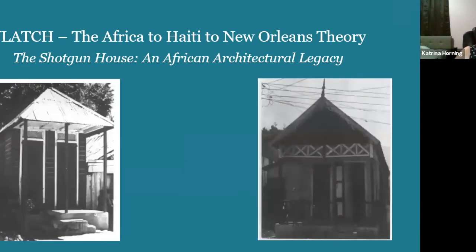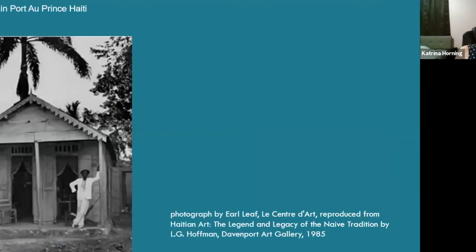Then we have some of Vlach's pictures of urban houses in Haiti. And I find these pictures really interesting as well. The picture on the left, it seems to be a little bit taller and narrower than ours, but we have 2 bays in the front. This is a single shotgun. And then the one on the right, 2 bays, single shotgun. But look at that gingerbread. I know of some Swiss chalet houses that sort of look like this in New Orleans. Very neat. I really like this picture too.